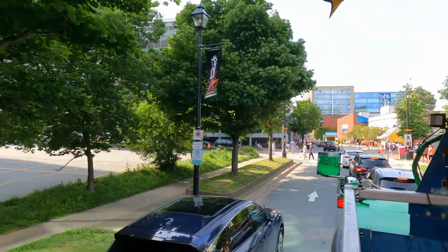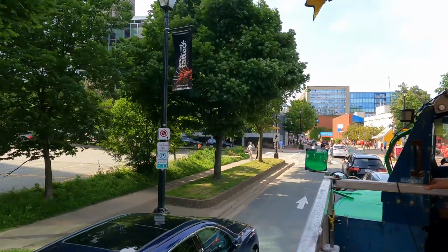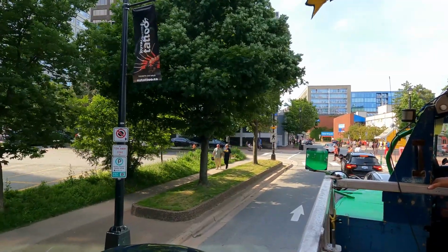So, guys, I know what you guys are about, and you guys know what I'm about. So let me talk to you guys about the vehicle itself. This is a LARC 5.